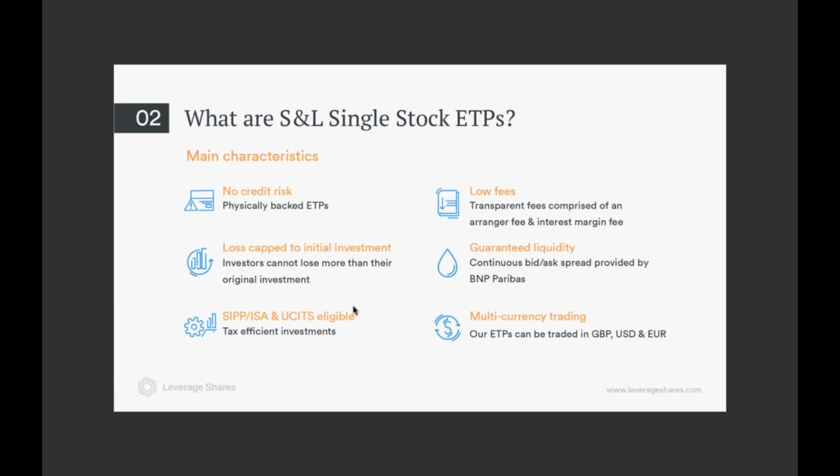So Leverage Shares does away with this counterparty risk because all of the ETPs that we issue are fully backed by the underlying stocks. In the case of the inverse ETPs, holding cash as collateral. But we don't have to pay much attention to this now, as we're going to go into a bit more detail as the presentation goes on.